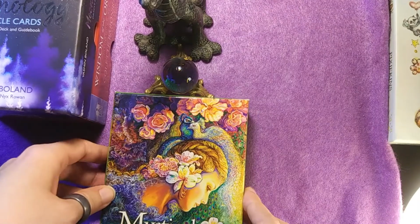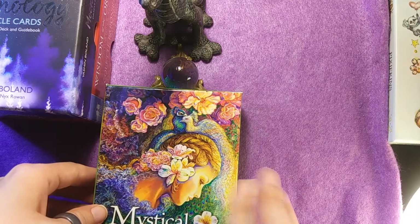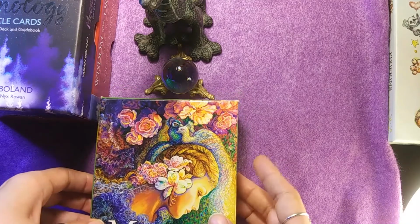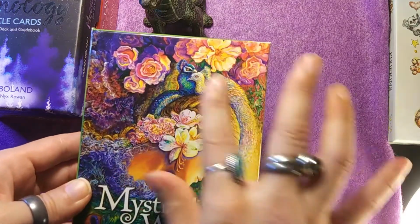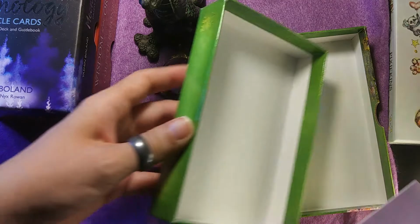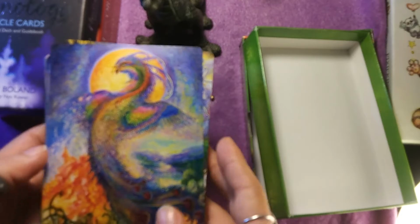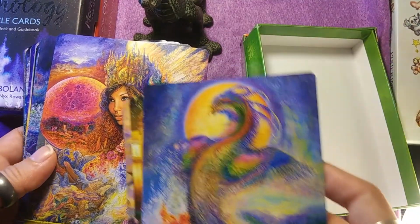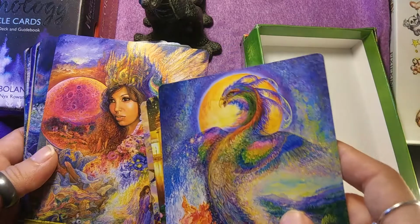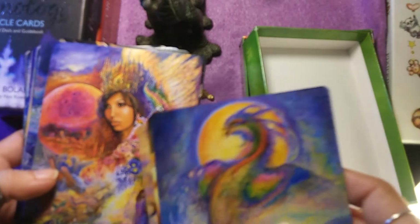Okay, so this is the Mystical Wisdom card deck, written by Guy Guthrie, and the art is by Josephine Wall. In general, you can see even by the box that it has a fantasy quality to it. The artwork is really what draws me to this deck. Because it's all fantasy based, there are also different pictures within the whole visual, which I think is really good because as a reader, you can spot different details, and it lets you know what you're drawn to.